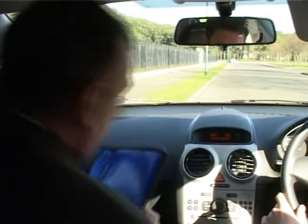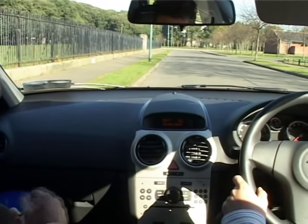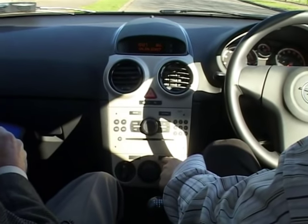When the tester sits into the car, he's going to ask you about your vehicle controls. We're going to just do some car checks now. For me, I'd like you to, how would you demist the front window, please? Just turn this to here with the fan. That's good. How would you demist the back window? Just this button here. That's right.